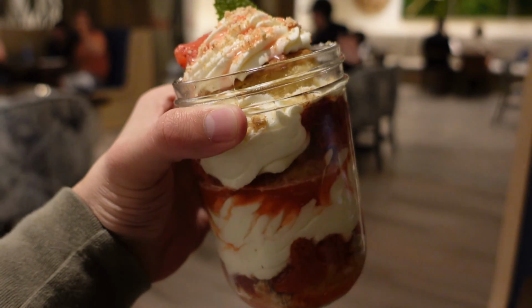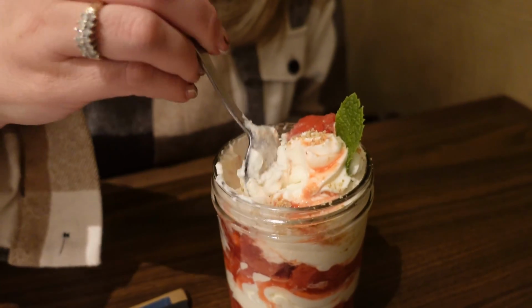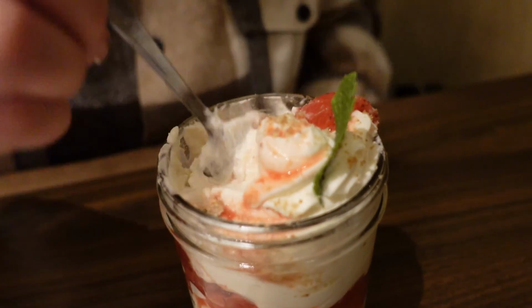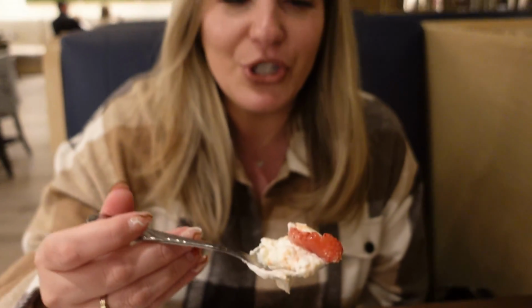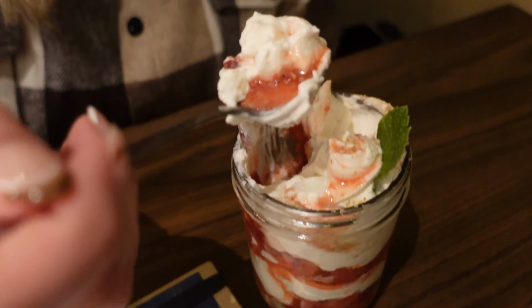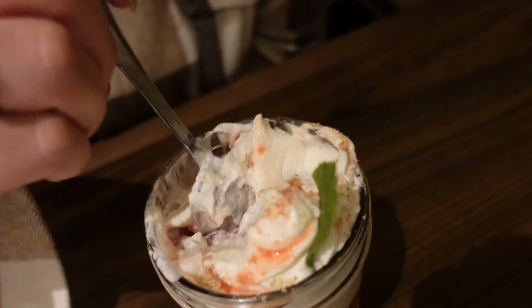Did you get all the flavors in that bite? I love the Rum Chata whipped cream. It's not overpowering, not super strong, just a light taste. And the strawberries are so good. They cut them fresh and soaked them in some moonshine. I really like this a lot. It's really good. I really like their take on a strawberry shortcake.